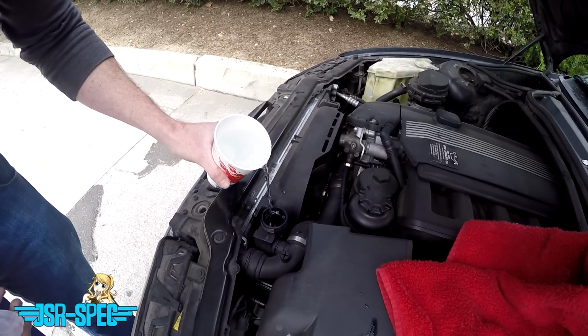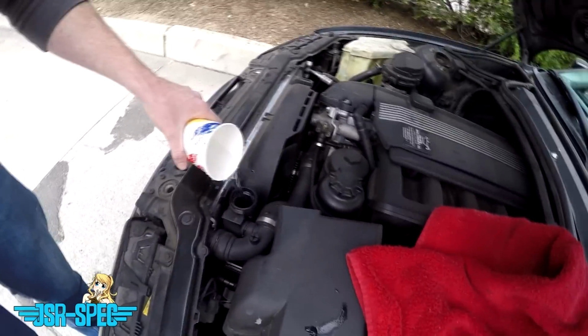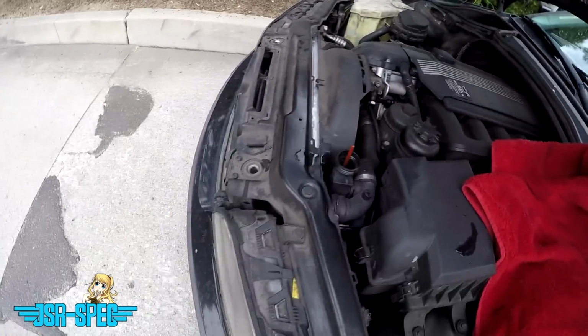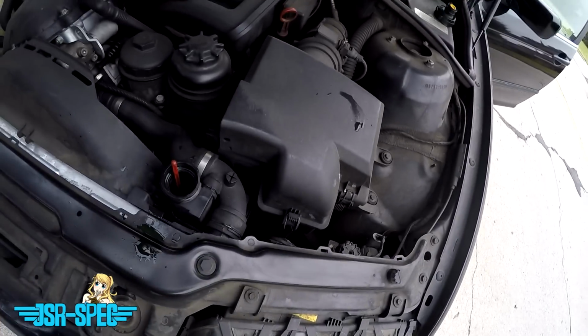Look at that pour technique. That's not bad. Let's start it and see if it bleeds, and let's blast them heaters. All right, stand back.